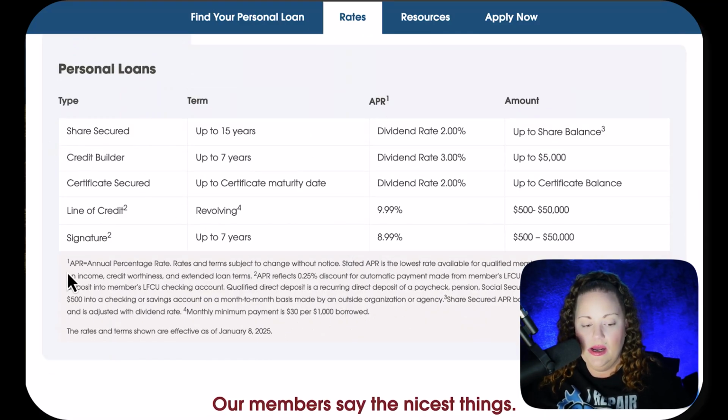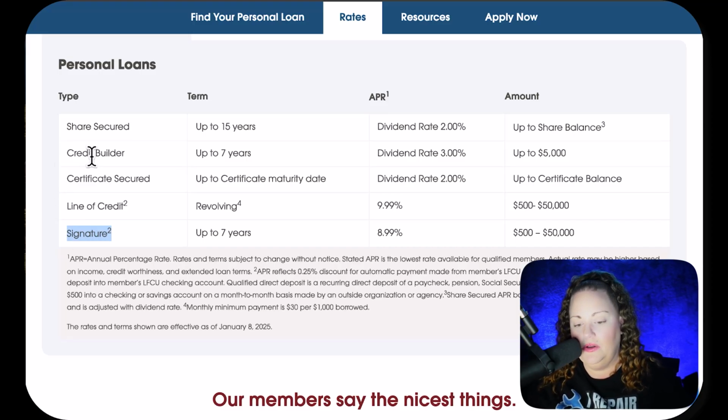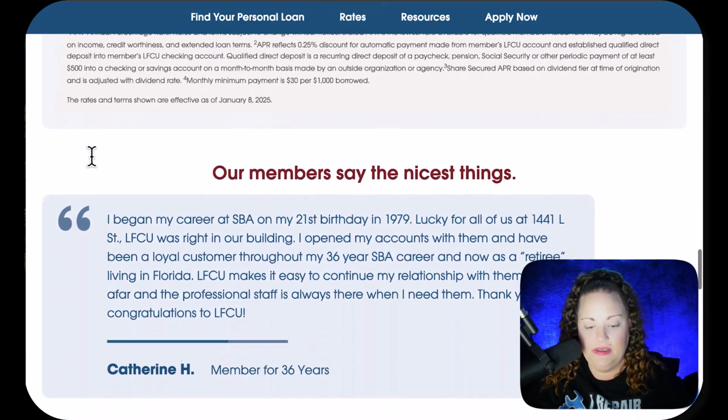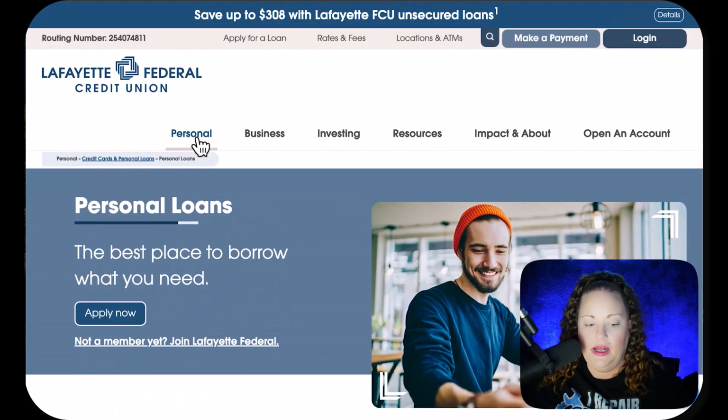You can see here, they have the signature. Again, anything signature is going to be of a higher value. So that signature is going to go up to $50,000. Line of credit up to $50,000. Certificate's going to be like basically whatever your balance is, right? The credit builder loan goes up to $5,000. The shared secured loan, whatever the shared balance is. And they also have credit cards as well. So lots of good credit products.